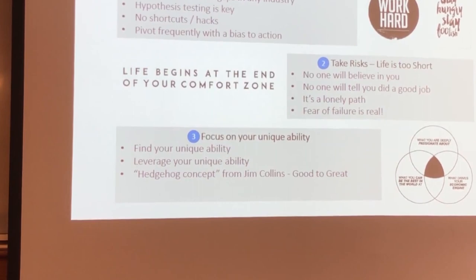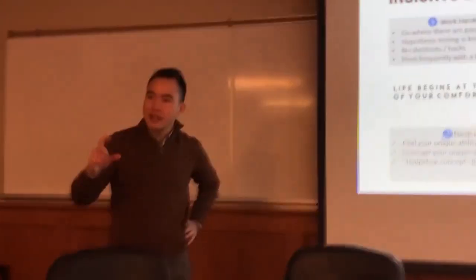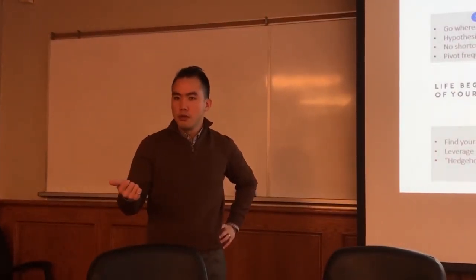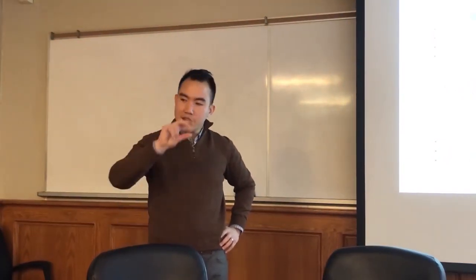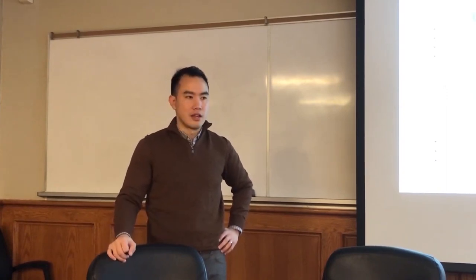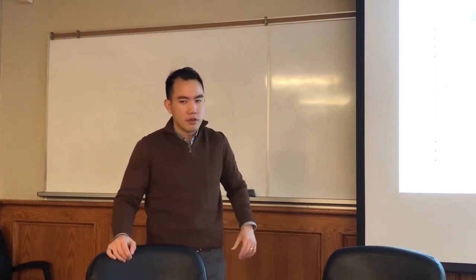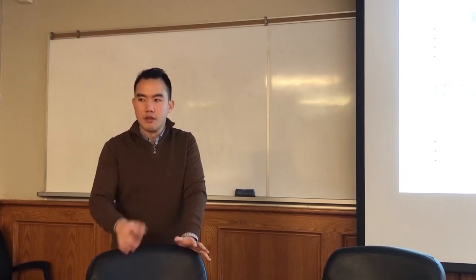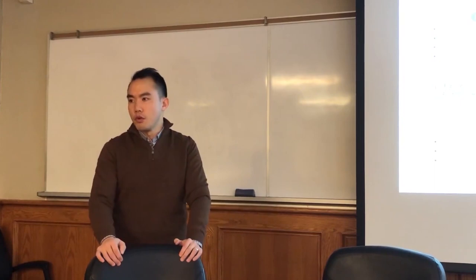When you think about that, the hedgehog concept from the book Good to Great talks a lot about that. It's that Venn diagram, the intersection between what you're good at doing, what you're going to get paid for doing, and what you're passionate about. If you can find that sweet spot in between, it won't feel like work. It'll be long hours, but you'll enjoy it. And I look back now and say, yeah, there are definitely weeks where I'm working 80 or 90 hours, but it's totally worth it because of what it's allowed me to do within the team, within my family, and as I'm moving forward with my career as well.